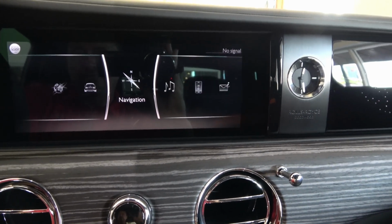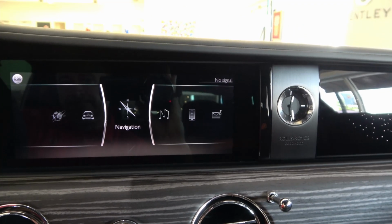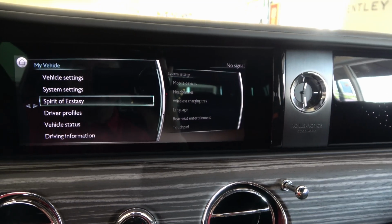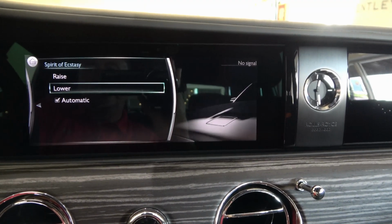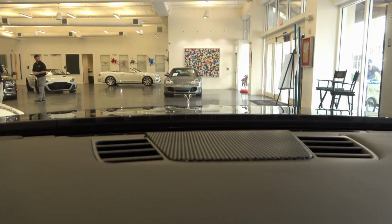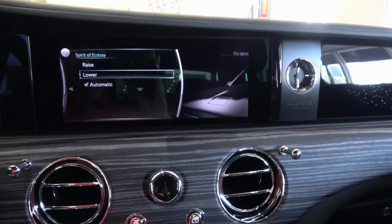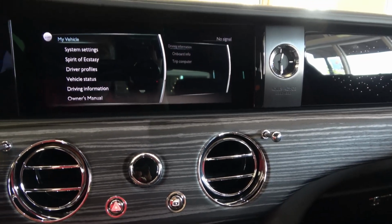So going through the options, you have the navigation, media, communication, applications, my vehicle, radio, and go back. So let's go to my vehicle, because I think the settings are going to be pretty cool. What's typical to, let's say, the Rolls-Royce Spirit of Ecstasy? Nobody else has it. Okay, so we can manually lower or raise it and see if it works. Right here, lower it, boom, it's down, raise it, boom, it's up. Pretty cool. We can leave it with automatic settings right there. Driver profiles, vehicle status, driving information, etc. Let's go back to the main menu.